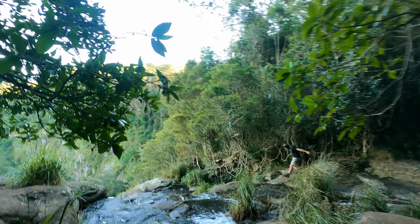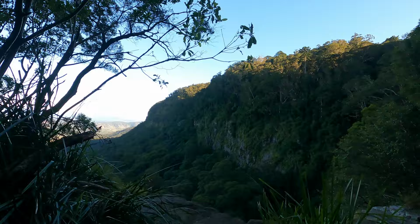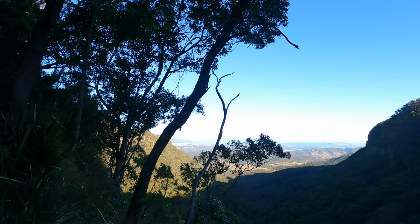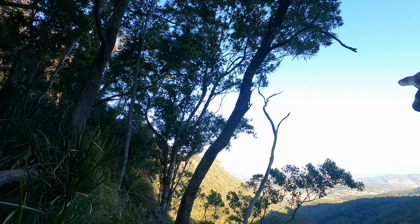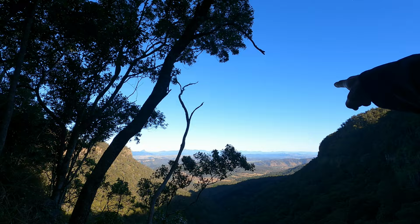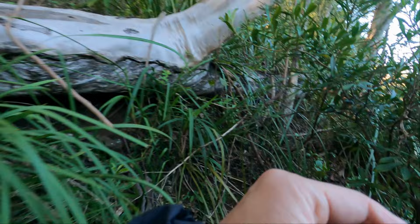Approaching the top of Morans Falls. Beautiful to look out. I actually didn't notice this last time, but from the distance you can see Ernest, Barney, Maroon. Jesus, I can see Greville from the distance. I think that's Greville. That's definitely Main Range right there at the back. This is awesome. You feeling those trees?